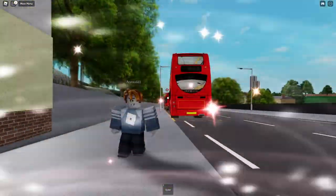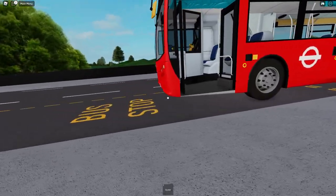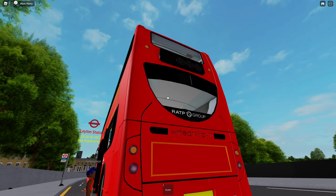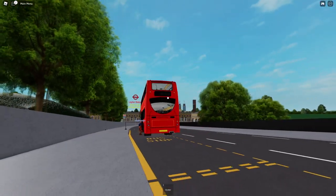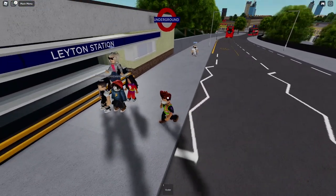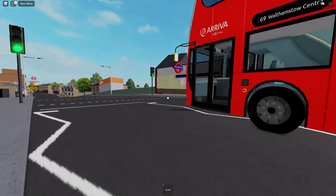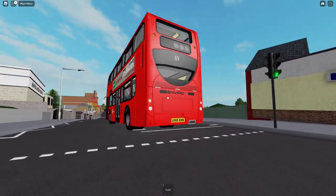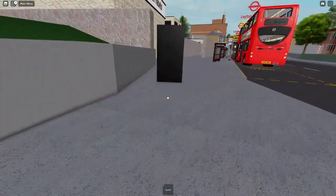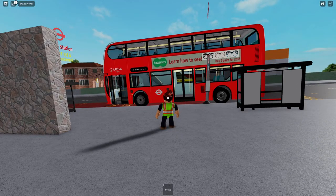And we are now at Leighton Station. We have a Vero 400. What group? RATP group. And that is all from Leighton Station. Vero 400 Abellio London. Oh no, sorry, Arriva. LK65 EMS. That is all from Leighton Station. I will be back again.